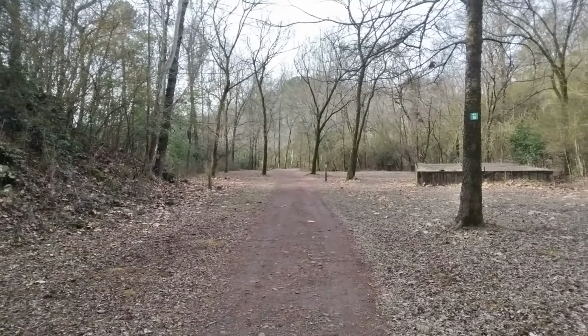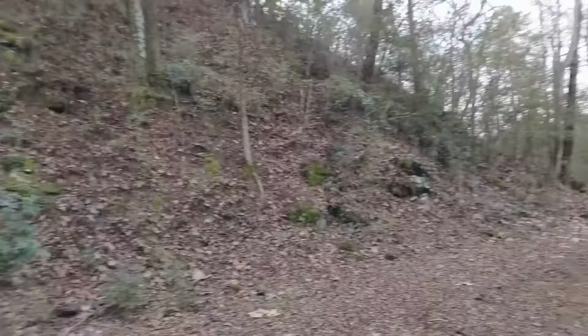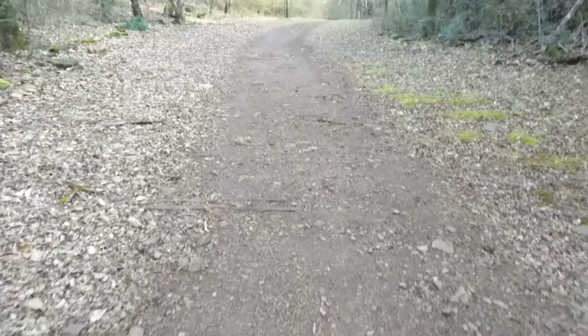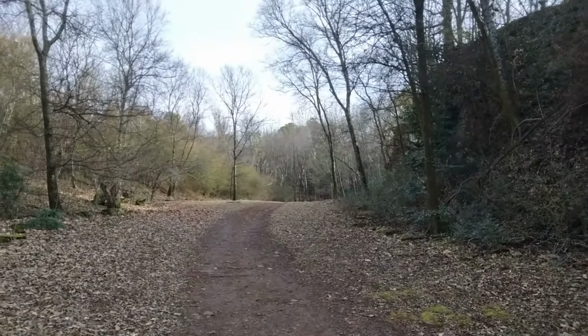Okay, that's a look back down the trail right there, and you can still see the cross ties from the little rail line they had here. This went all the way to the number 14 mine. So, all right, the compressor house is just up ahead.